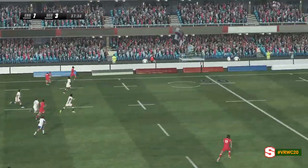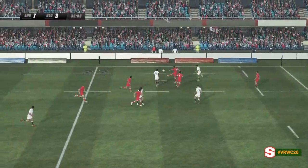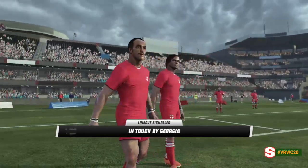Slade puts the pedal to the metal. Here comes the chase. The number 11 snapped it up. The left winger quite rightly bangs it into touch. So they'll have a line out.